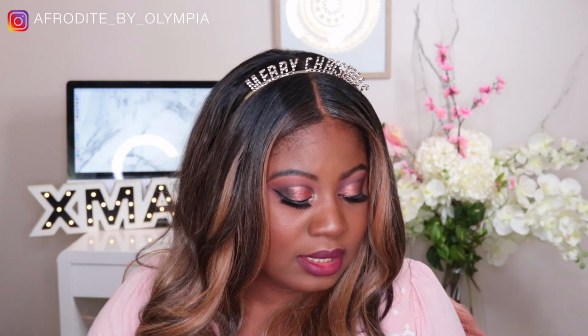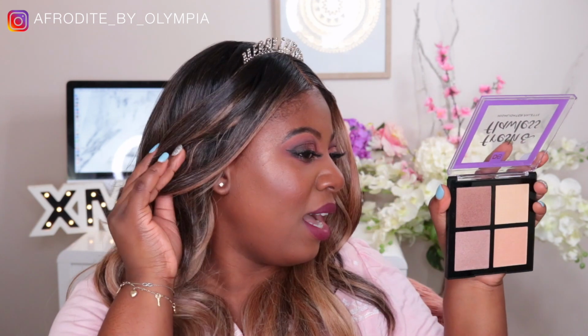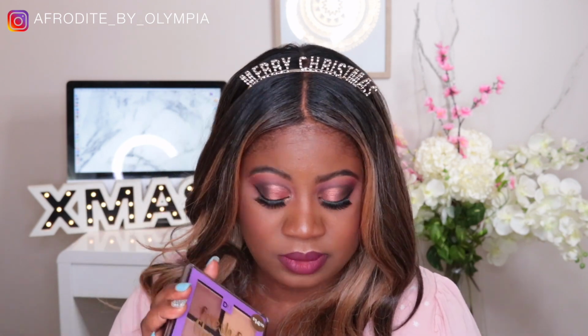The other holiday item that's in here that I've tried on my face is the Fresh and Flawless highlighter palette. I use the top bronze shade to highlight, and I think I might have found a new favorite shade. Such a nice bronze tone, makes it look quite natural, which I really enjoy.